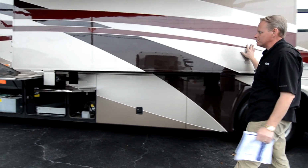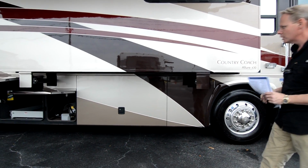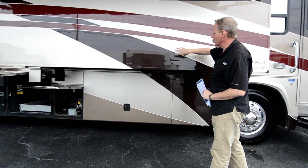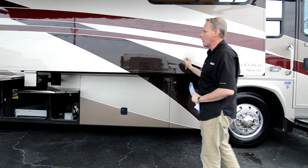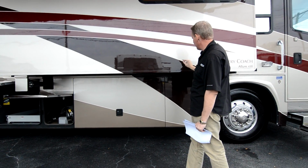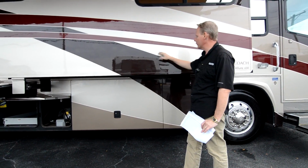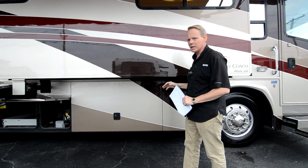Overall, the paint is just beautiful. A nice gloss on it. No delamination on the coach. Really nice color scheme. We've got the gold, the dark chocolate brown, and kind of a burgundy color. And what I've always liked about how Country Coach does their paint scheme on these coaches in this general time frame is they have like a 1/4 inch white stripe that goes around the border of each of those stripes, so it adds a nice little custom touch.